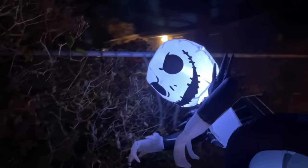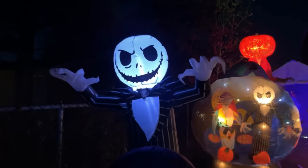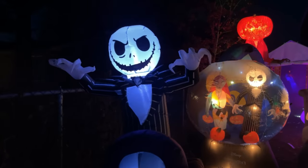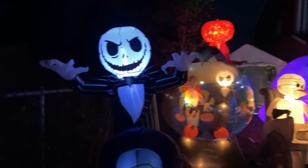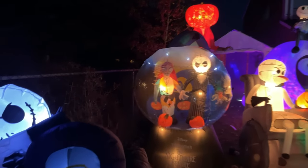And then here's animated Jack popping out of his tombstone. I got him on Yard Inflatables too. I get a lot of our inflatables off of that site because they have great prices and great selection. They usually have stuff most places don't, and it's usually a better price. They're a Gemmy distributor.